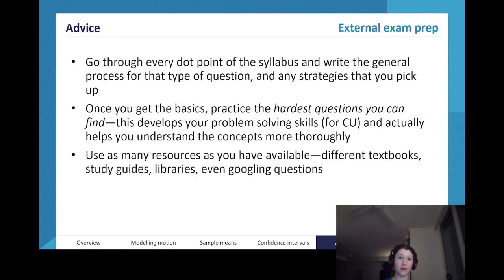And then once you get the basics, make sure that you practice really hard questions, right? Don't just practice the easier questions. Make sure you really challenge yourself, because that's the time that you learn the most effectively, the most efficiently, and you're really extending yourself. So this develops your problem-solving skills for complex and unfamiliar questions, and actually helps you understand the concepts way more thoroughly. It's also just more entertaining, in my opinion. If I'm stuck doing easy questions, I get bored.